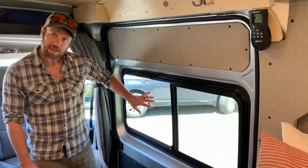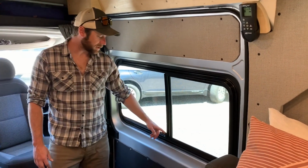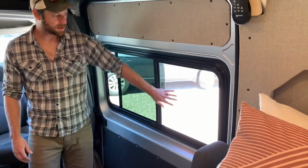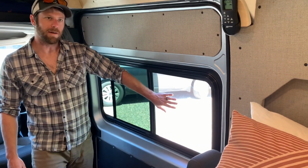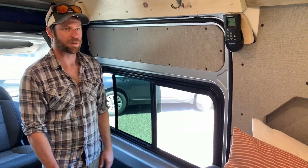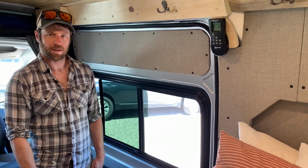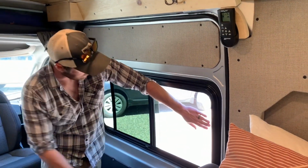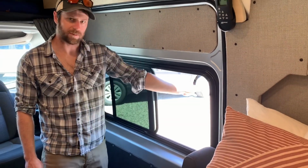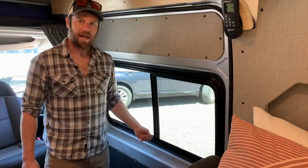All right, so this is just that slider window from the inside here, and just a quick demo of how this works. So this has a little lock mechanism here, and that window opens like that and has this big screen. So when you have this window open and the screen on, you have bug-free airflow. You can turn the roof fan on to suck air out, and you get a nice breeze right across the bed while you're sleeping. So that can be really nice. And this slider, the screen also slides too, so you can open it all the way and reach out there. So that's that. These windows are pretty great.